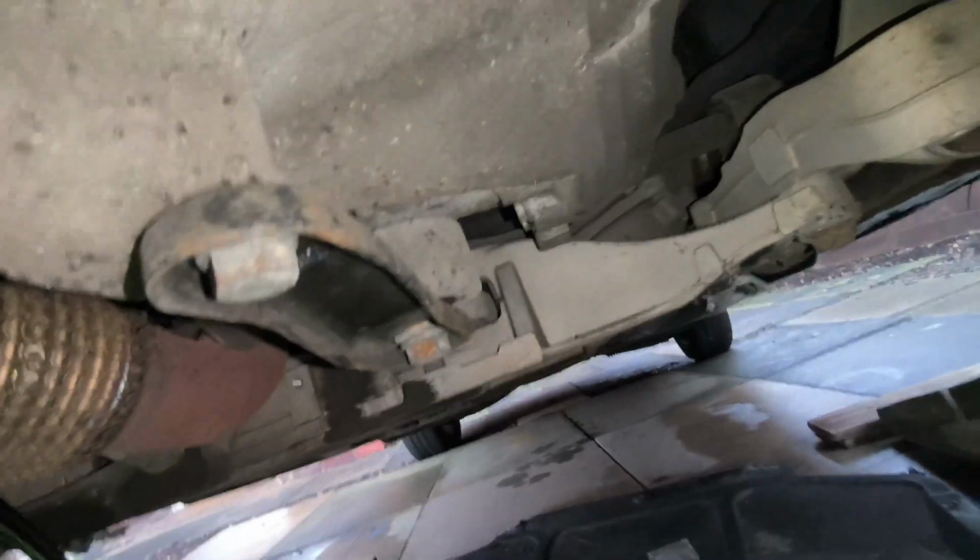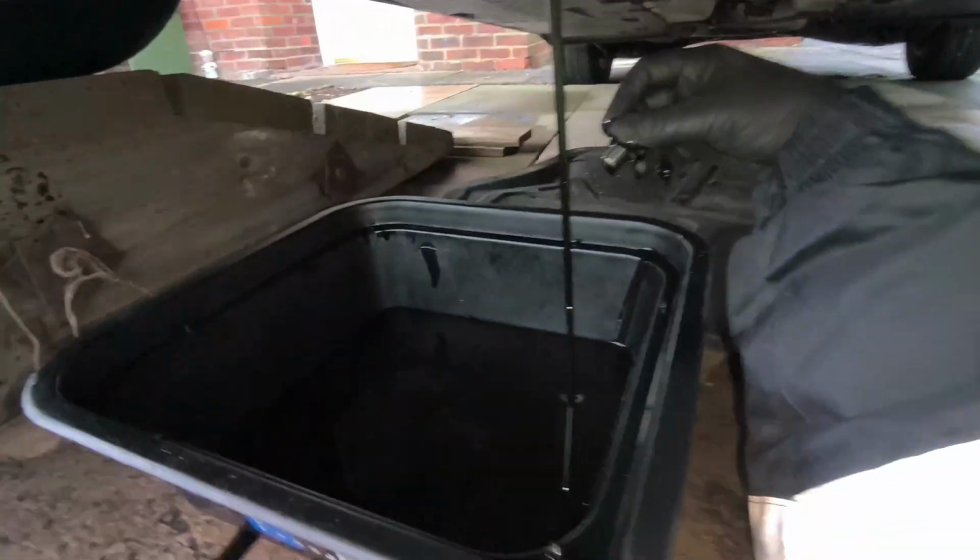Tell you what, it's actually really clean underneath this car. I can't really move to show you, but it is very, very clean, unlike the soil.